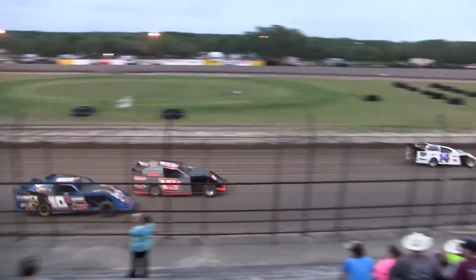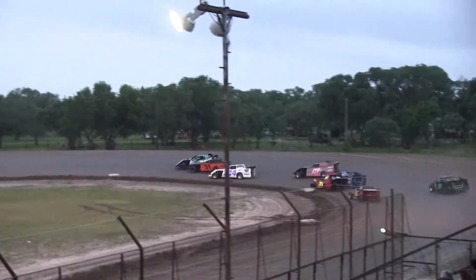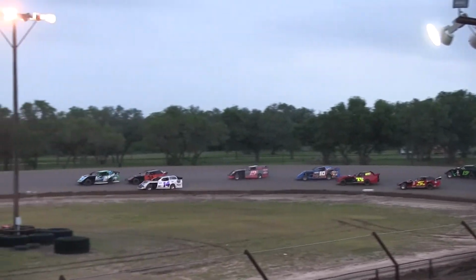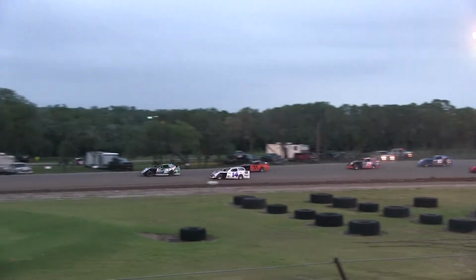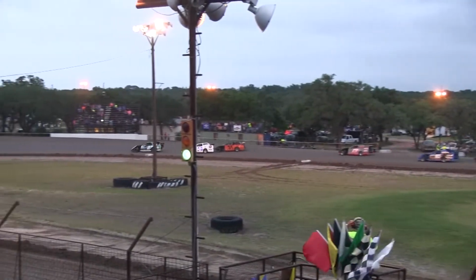Green flag is out. We are underway. The BD2 of Eddie Ross going to lead him into turn number 1. Looks like Lou Lewis going to settle into that second spot. Talon Minton on the inside, a regular competitor at Cotton Bowl Speedway, makes the move, takes over second spot into turn number 3.